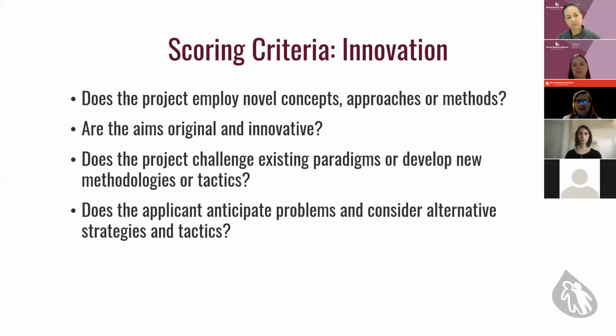Again, innovation. Does it employ novel concepts, approach, or methods? Are the aims original and innovative? Or does it challenge existing paradigms or develop new methodologies or tactics? We don't want to repeat the same old things that have already been studied before. I don't think this is so much a problem in physical therapy research. There's not a whole lot of physical therapy research in the bleeding disorders community. But we want to know that you've really thought about this innovation. You're being innovative in your research questions. And have you anticipated problems and considered alternative strategies and tactics? I don't think anybody could have predicted this year-long shutdown with COVID.